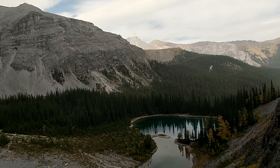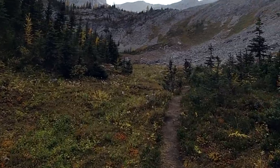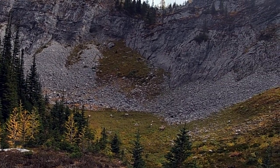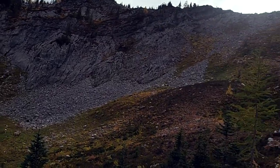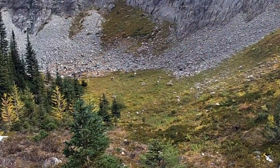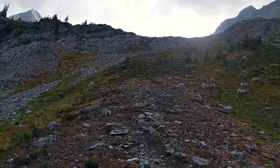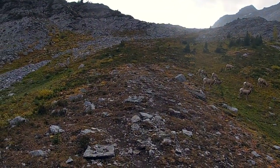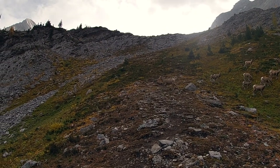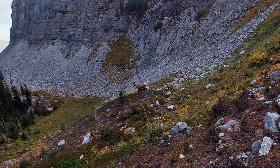Woo-hoo. There's these mountain sheep or whatever they're called everywhere. There's a whole bunch of them up here, and a whole bunch of them over here. Allowing us to trespass on your property. We're coming through, okay? He's probably the boss. Hello. We come in peace.